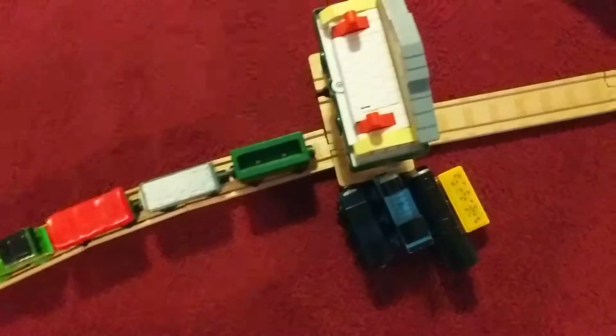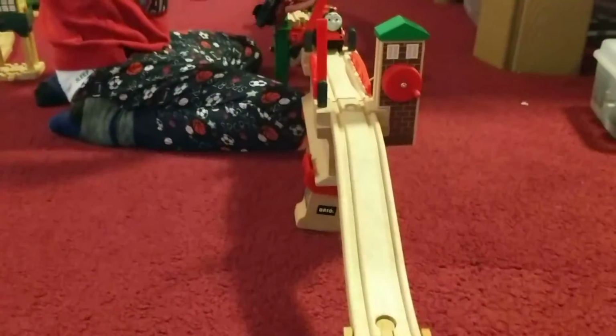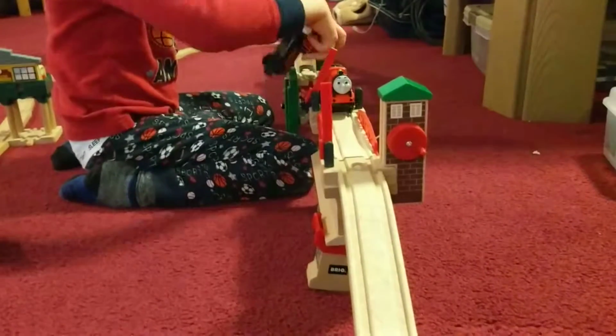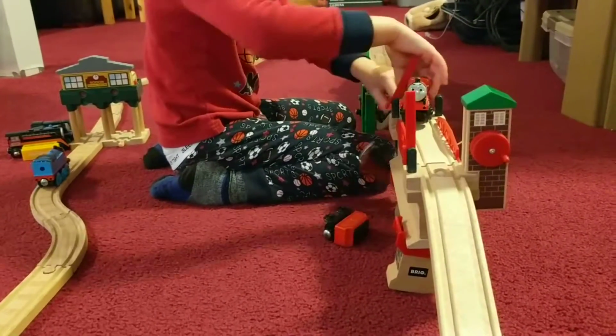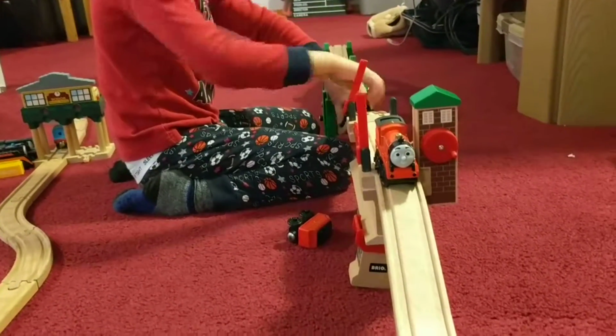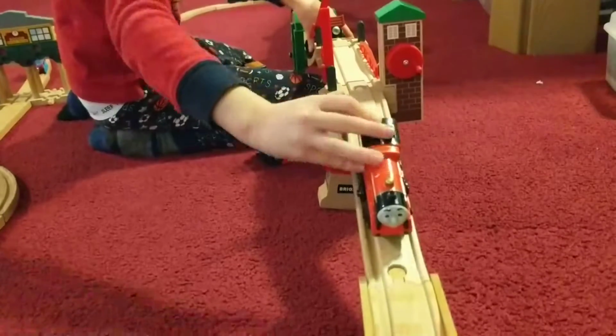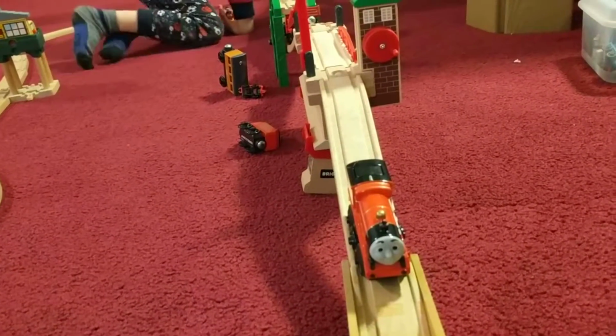Here comes James. Here comes James down the mountain. Whoa, James! Minnie. Here comes Minnie. I'll just take the cranny. Man, this is super stuff. Oh, the problem was James. Oh, I knew that. Stop, James. Slow down.